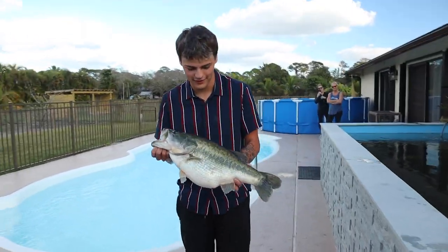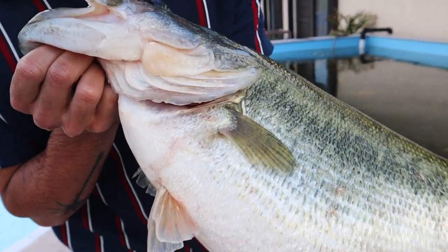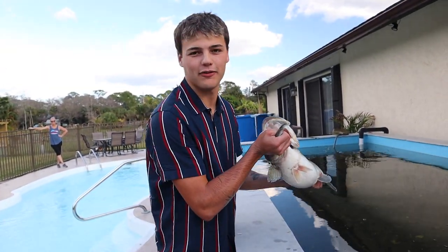Ten pounds. It's 10.3 pounds on that scale, which is probably like an 11 pound fish. Thump 3.0. What do you think, Chad, dude? That thing is huge. Look at the belly. I'm calling bigger than 11 pounds. I've caught bass like that. That scale is off.